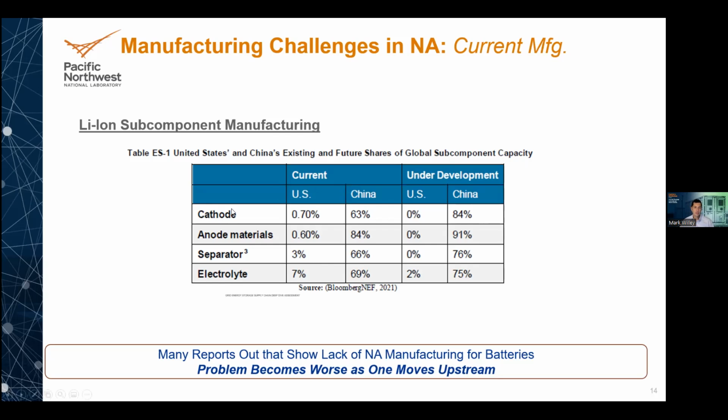But on the upstream side for cathode, anode materials, separators, electrolytes, you can see the percentage of U.S. manufacturing versus even just China here is dramatically smaller. And so the question we want to keep on asking ourselves is, how do we actually increase this percentage, or at least make less risk of us having supply disruptions in this area? And I just also wanted to point out that as you move upstream in the material supply chain, as you go from the actual cells to the midstream materials to the raw materials, the story gets worse and worse in terms of companies operating in North America.